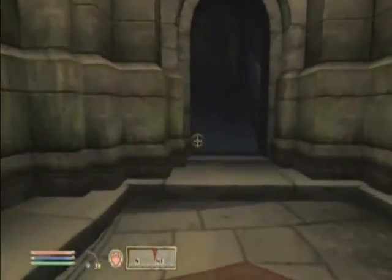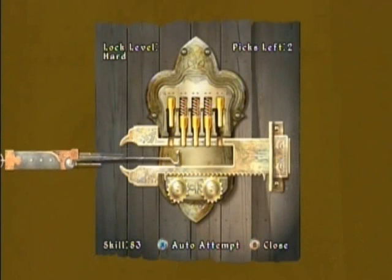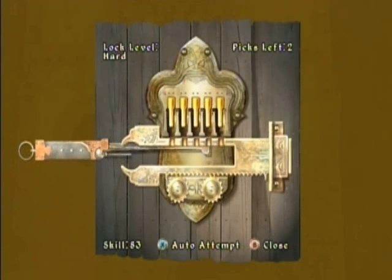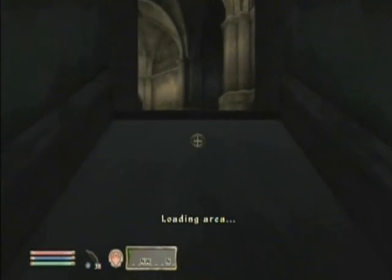Alright, and up on the lair. You don't actually have to pick those locks. I just wanted to see what was behind them because I'd never looked before. This is the Imperial Battle Mage's chambers. And we were just going through a series of locked doors. That skeleton key really opens the way for us, doesn't it? Oh, we're doing good now. This is some tasty stuff.